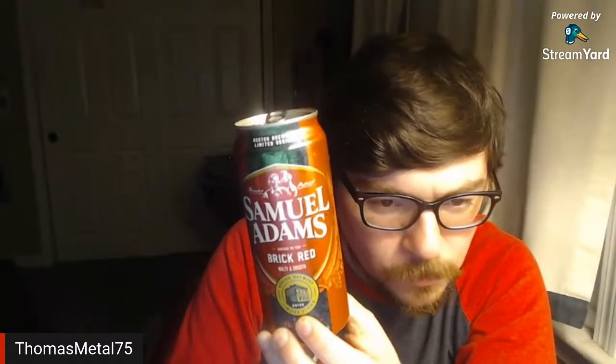5.8% alcohol by volume, and I think this came out around 2018. I could be wrong about that. So the Brick Red's name refers to the red brick of Boston's Freedom Trail, a 2.5-mile path that passes 16 U.S. landmarks, and it's also a tribute to the red brick walls at the Boston Brewery. They say it should have notes of roasted caramel, hints of earthy, grassy hop character. Again, 5.8% on this one. It's good until September 20th.